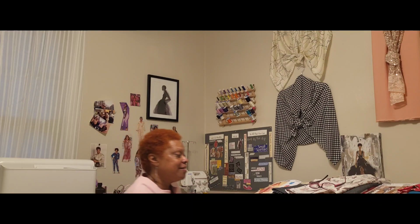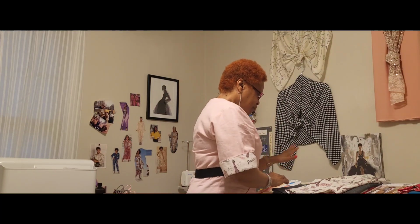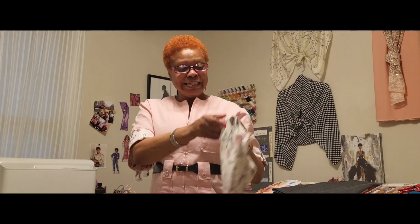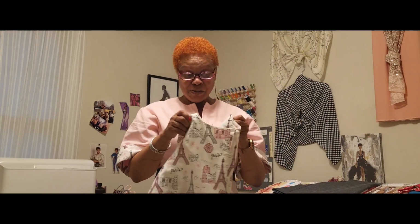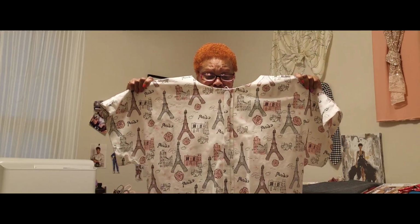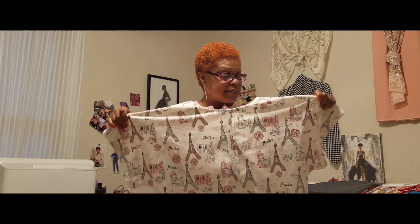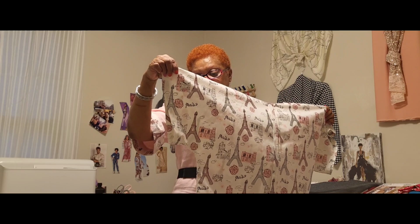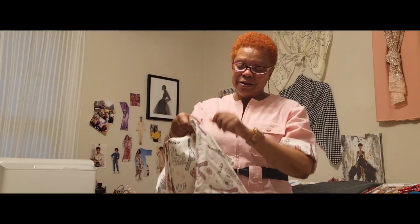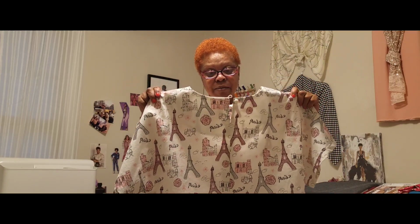My next garment is two pieces. And my shirt is actually, see guys, I told you it all just blends in. Same fabric that I used on this shirt, I put on the jumpsuit. Now this is the shirt. This is actually a self-drafted shirt. I took a shirt with a cap sleeve that I already had, laid it on my fabric, cut it out and came up with this.